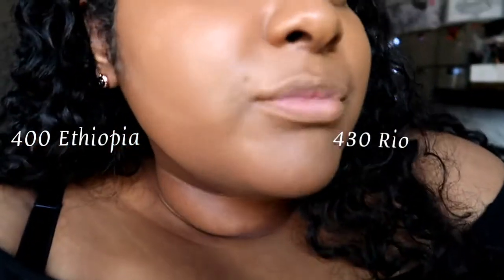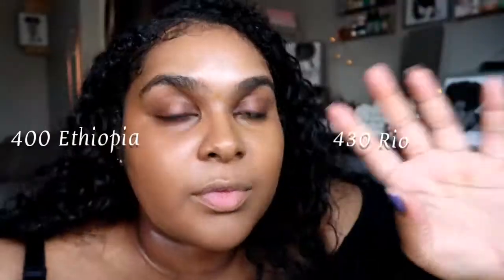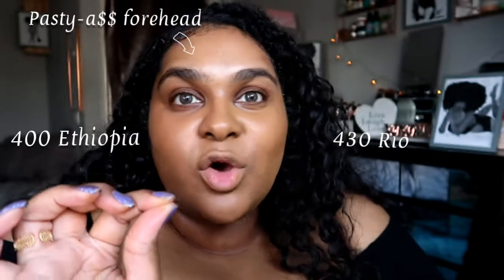So this has nothing on it except a horrible, humongous mark and a little bit of dried crumbling spot cream. So my forehead is bare. That's my actual complexion. This side is 400 Ethiopia. And this side is 430 Rio. So this side is Ethiopia, and this side is Rio. Okay. I have just turned my brightness down a tad, literally on my camera. I don't have any lighting other than natural lighting. For foundation videos, I always try to stick with natural lighting.